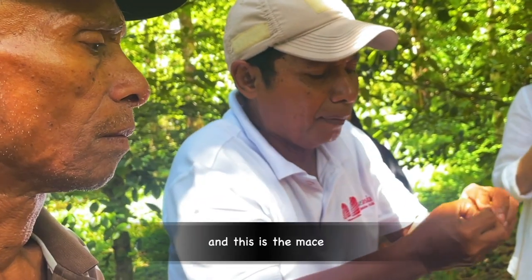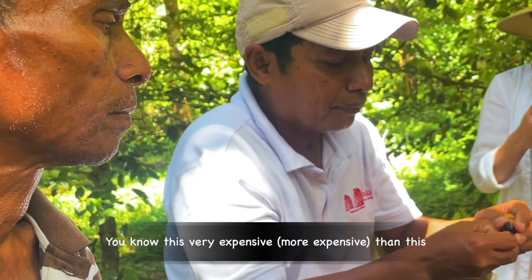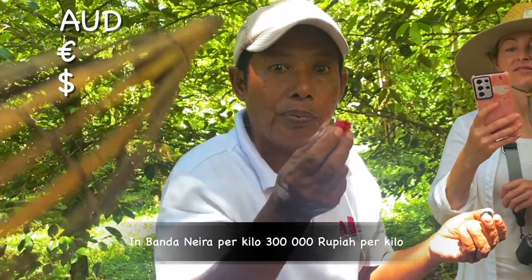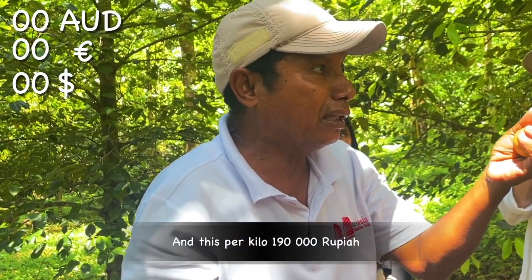And this is the mace, yeah. This is very expensive. In Banda Neira it is 300,000 rupiah for a kilo. Wow. And this one is 190,000 rupiah for a kilo.